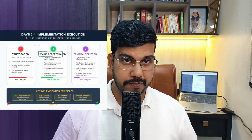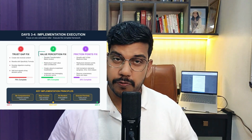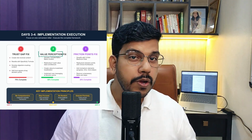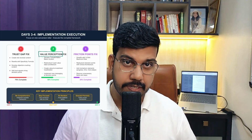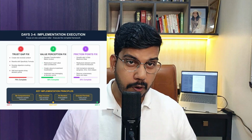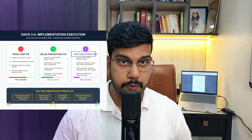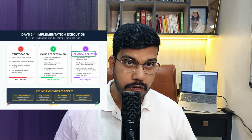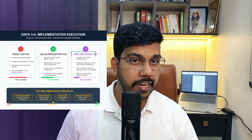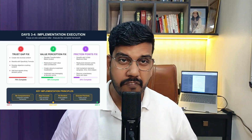For value perception fix, develop your full transformation metric content. Restructure your value stack using the 5-part architecture. Create your value to investment recalibration elements. Implement new messaging at key decision points. For friction point fix, simplify your funnel structure using the 3-click maximum rule. Restructure decision points using the choice architecture method. Add momentum elements: progress bar, time indicators, micro commitments. Remove unnecessary form fields and steps.